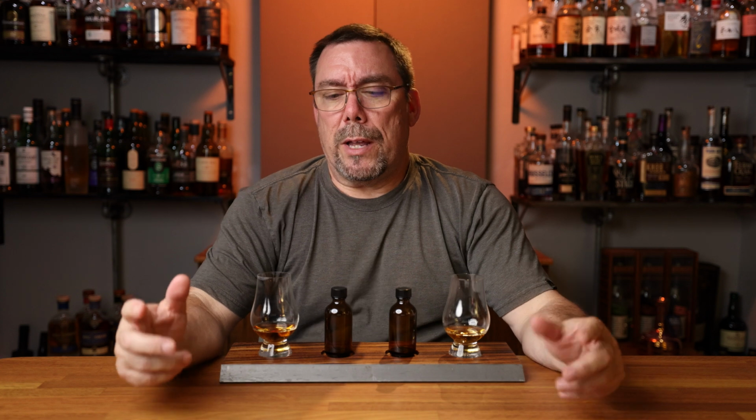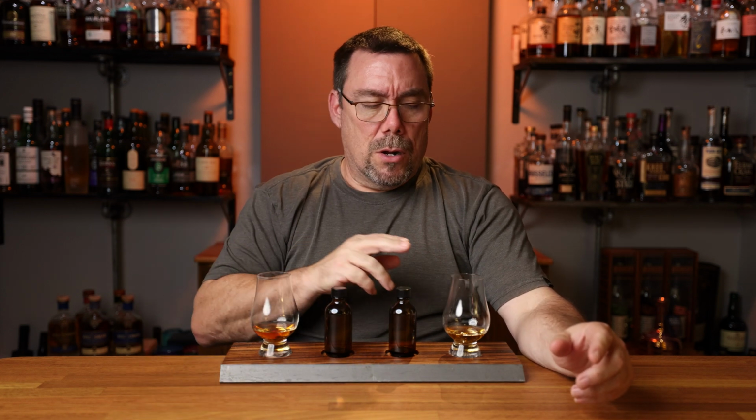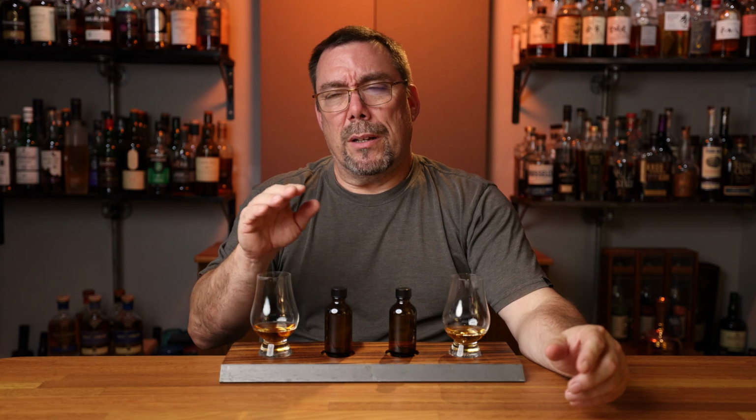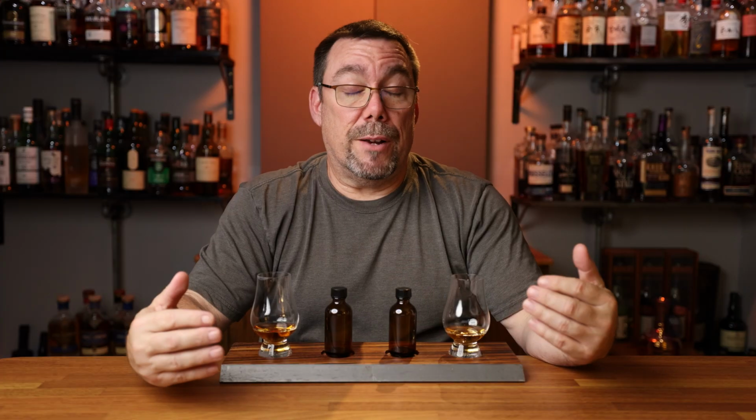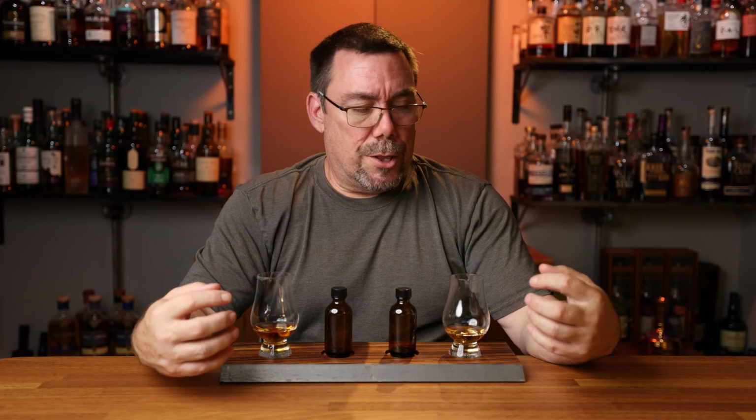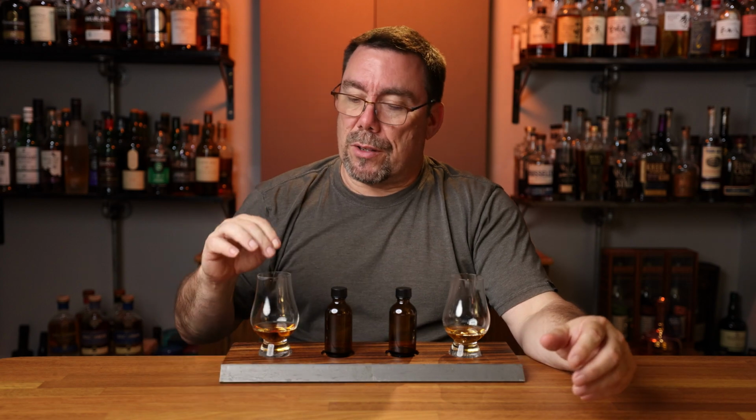All right, let's go ahead and get this thing on the palate. I get a little bit of barrel char in that one. All the flavors that I got in here are also in this one, but it seems to be a little bit, I don't want to say flat, but it's not as punchy. The flavors that are there, they're good. They're just not as vibrant, and they're not jumping off of my tongue like this one did.